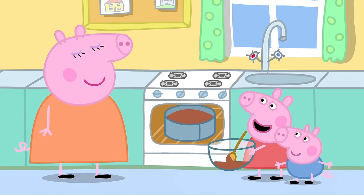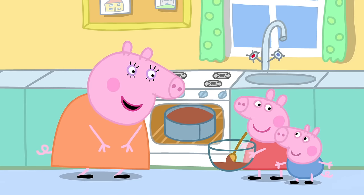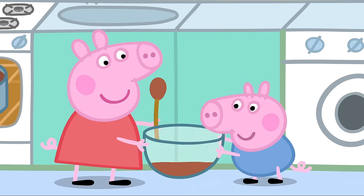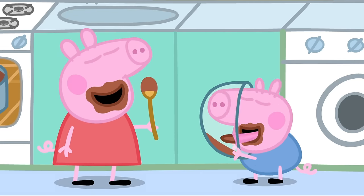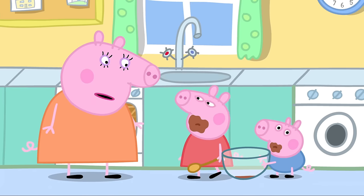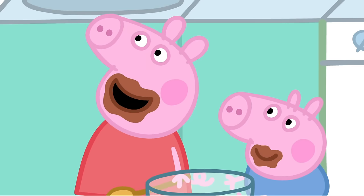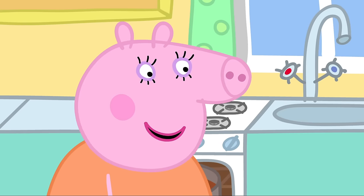Mummy, can I lick the spoon? Yes, you can lick the spoon and George can lick the bowl. Yippee! Peppa and George love chocolate cake mixture. Poor Daddy Pig. He's missing all the fun. Mummy, can I ring Daddy at work and say happy birthday? That's a nice idea.